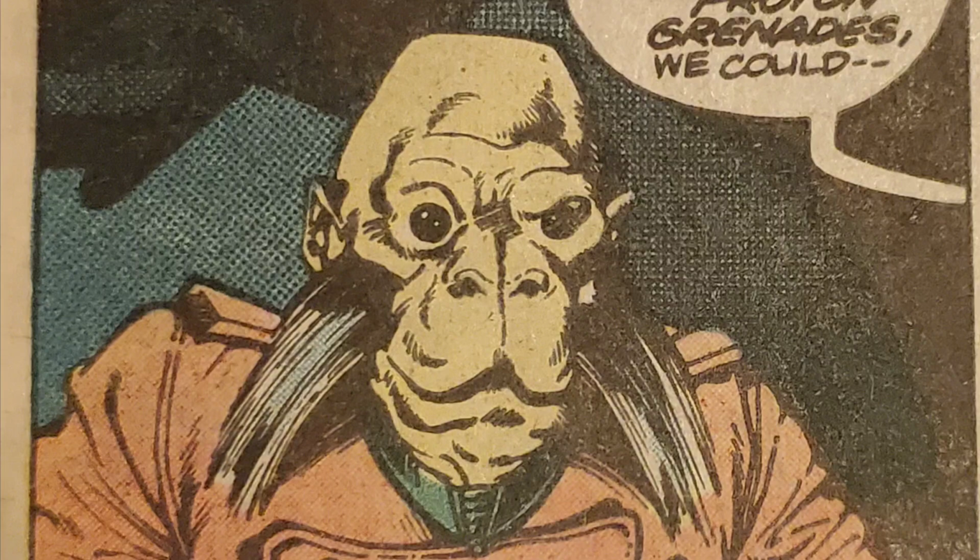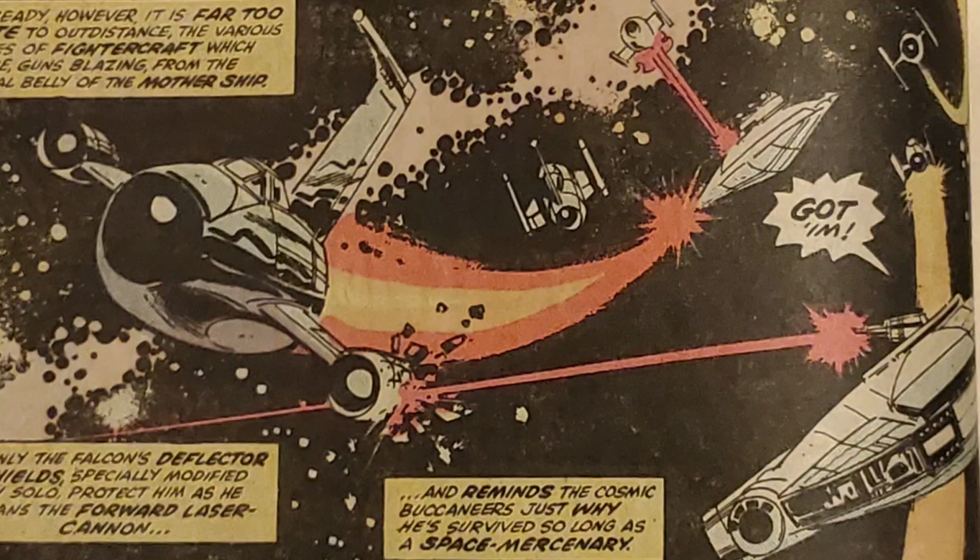Issues 7 through 10 give us the 8 Against the World arc. These issues follow Han Solo and Chewbacca as they leave the Alliance to go back and repay Jabba the Hutt, still with one T, with all the money that they got from the Rebel Alliance. Along the way, before they can pay off Jabba, they're attacked and robbed by the dread space pirate Crimson Jack, who leaves them penniless and drifting in space.